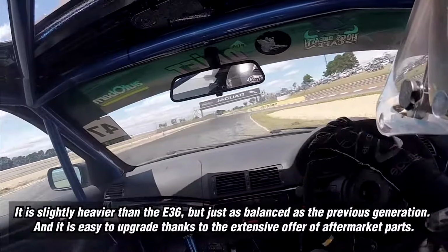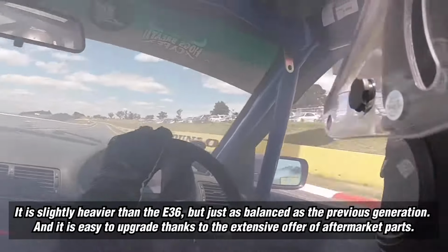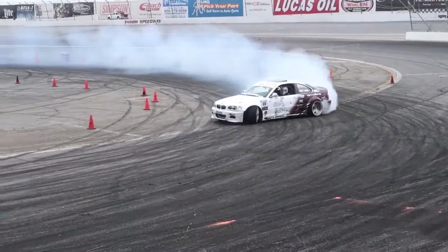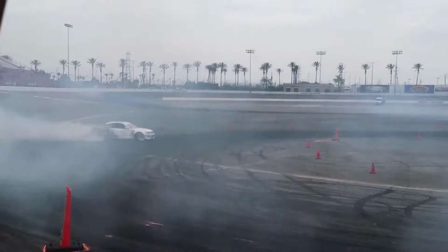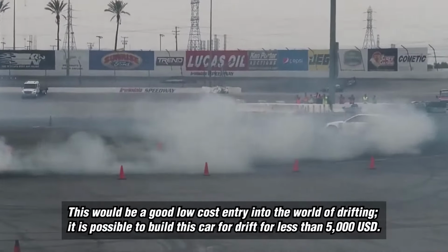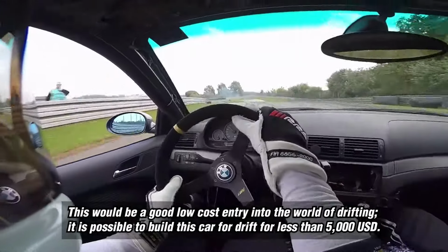It is slightly heavier than the E36, but just as balanced as the previous generation. And it is easy to upgrade thanks to the extensive offer of aftermarket parts. This would be a good low-cost entry into the world of drifting. It is possible to build this car for drift for less than $5,000.